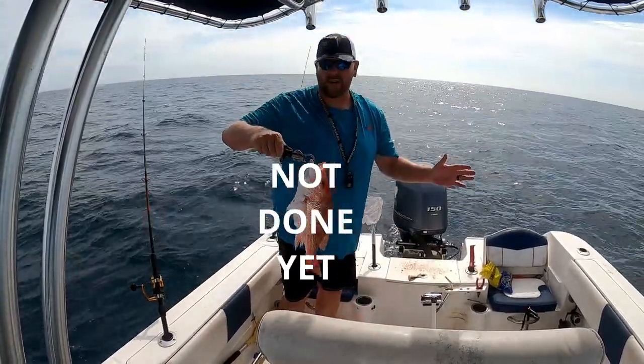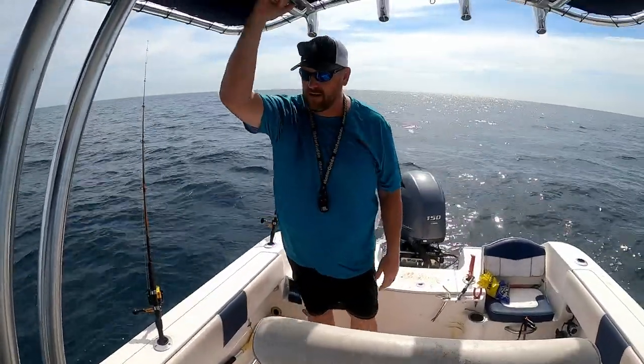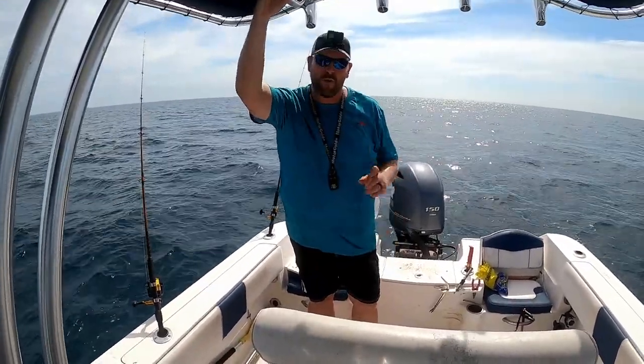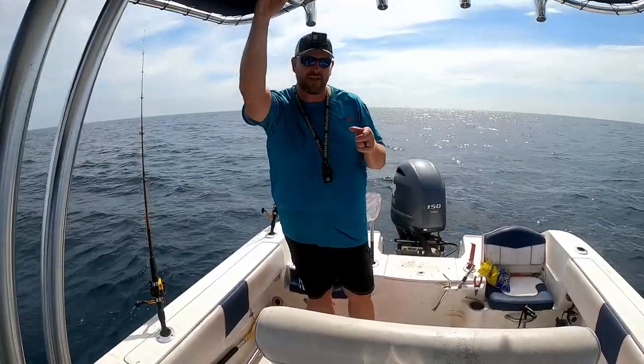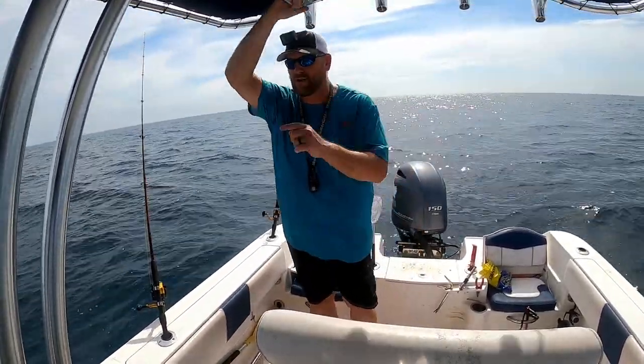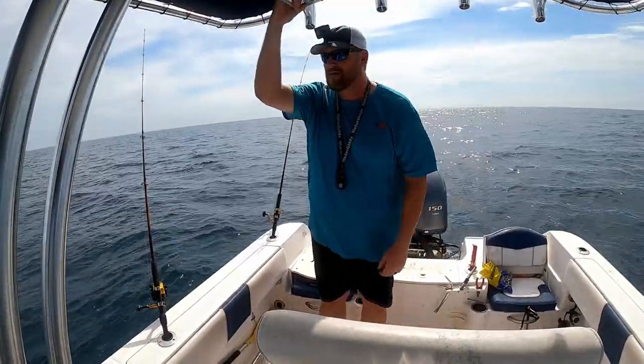We may fish a little bit longer, but my other friend's son's not feeling too good. The waves have been getting to him. So we're gonna let him have our second fish, and he's probably gonna take it in, and we're gonna keep going out here, and Joe's gonna try to get his keeper. Hopefully.